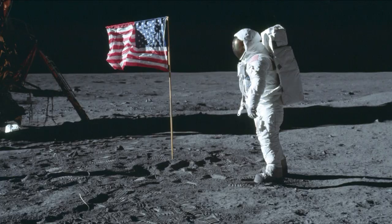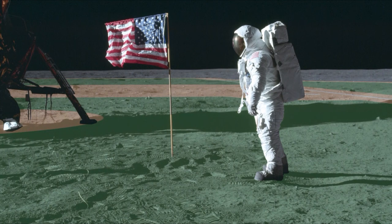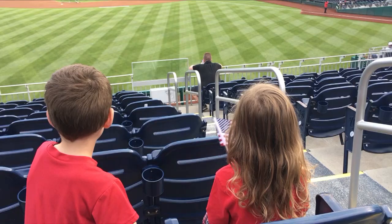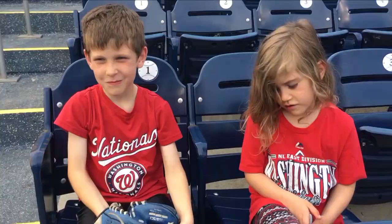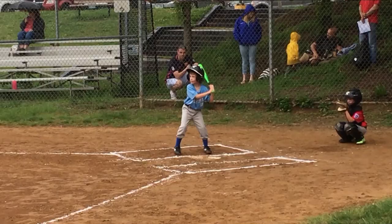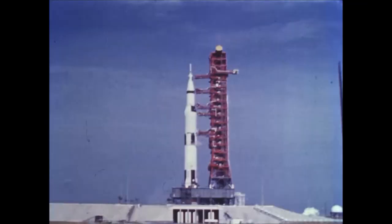Yes, indeed. They've got the flag up now, and you can see the stars and stripes on the lunar surface. As you enjoy today's game, take note of the children in the crowd. Some of them may hope for baseball glory, but others dream of reaching for the stars.